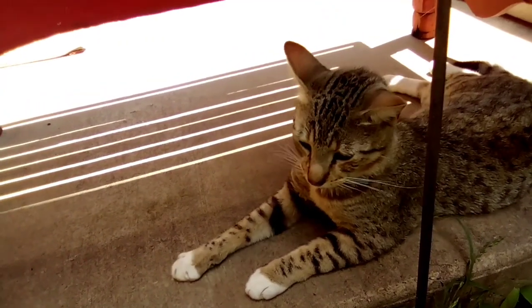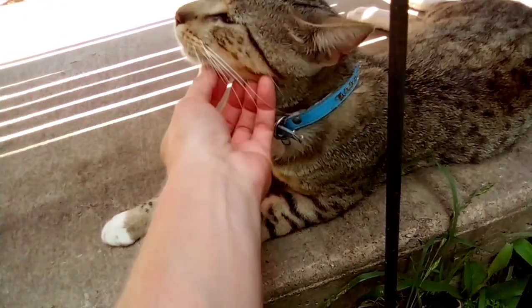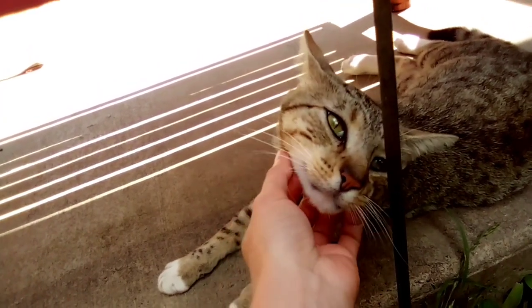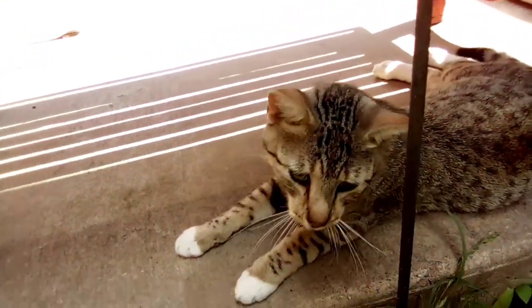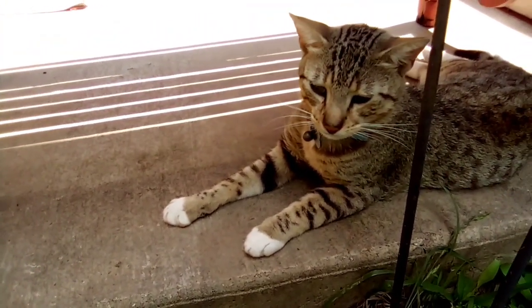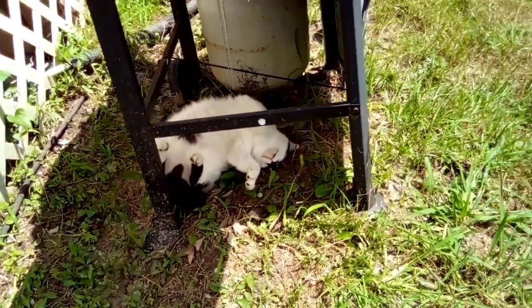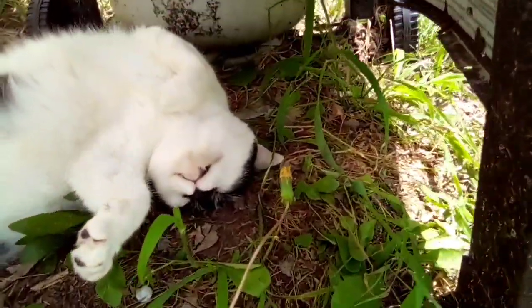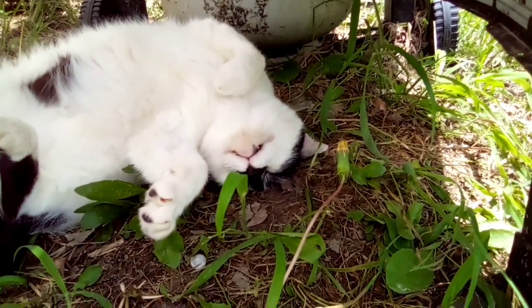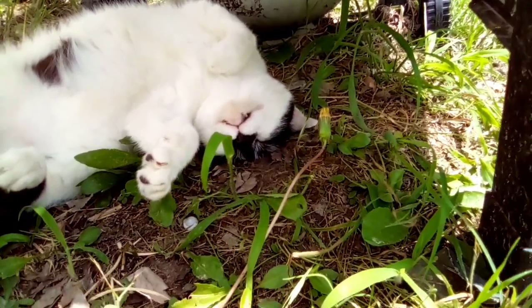And here's Wapo. Hi, Wapo. Say hi to everybody. Hey. Say hi, Wapo. Oreo's over there sleeping. He was sleeping. Here's Oreo all laid out sleeping. Oreo. Oreo. She's like, it's too hot, Mama.